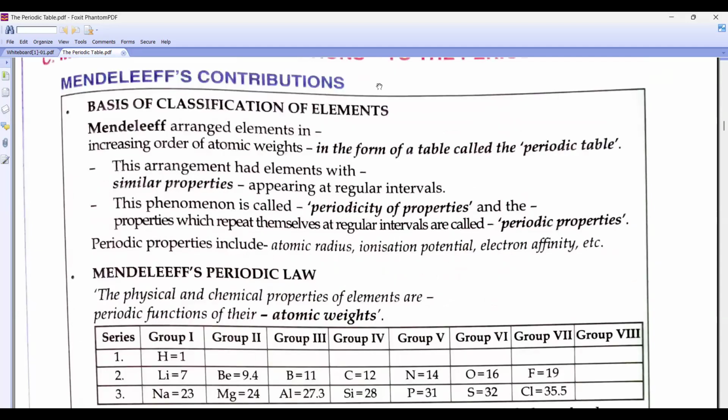But on this page, what will we mark first? What are periodic properties? They will ask this in the exam. Please mark this: the properties which repeat themselves at regular time intervals are called periodic properties. First, they will ask you, what are periodic properties? Properties which repeat themselves at regular time intervals are called periodic properties. Clear?